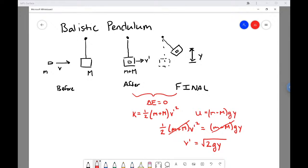Okay, so all of that is stuff from the last unit. We haven't used any conservation of momentum yet. This is just, after the collision, from that point forward, energy is conserved. Now, during the collision itself, energy is definitely not conserved because there's a lot of energy dissipated as heat and deformation and sound and all these other things during the collision between the bullet and the pendulum.